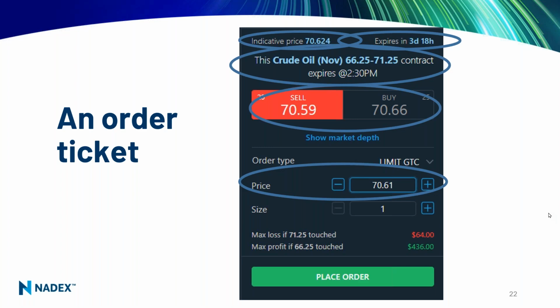Now, I want to be clear here. The question we've got are 66.25 and 71.25. What are those? Those are the floor and the ceiling. That's what we do. We give you the floor and the ceiling of this knockout. So if I were to buy this knockout, I would get knocked out if it went down to 66.25 for a loss. If I were to buy it and it went up to 71.25, I would get a profit up to 71.25.